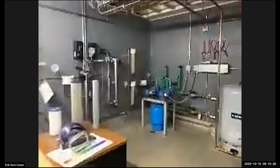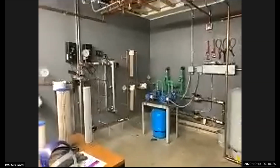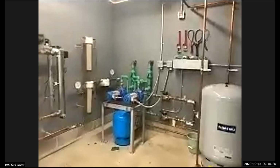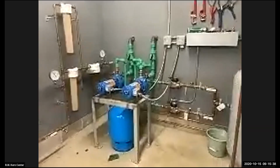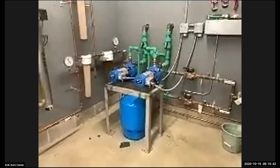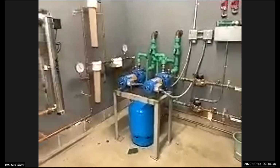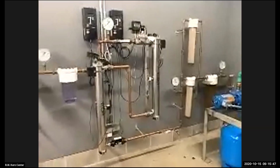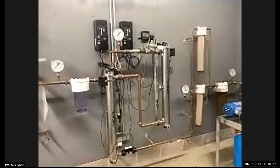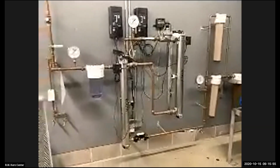So let's move on from there, take a quick peek in the drinking water room, which is our treatment works. So what you see in the center of this shot is a couple of pumps which are pulling water out of those cisterns. There's a little equalizing tank at the bottom to keep those pumps happy. And then those pumps are going to pump the water through some of the components on the left. You see a couple of particle filters there, the two white cylinders, and then those silver tubes are our UV disinfection device.